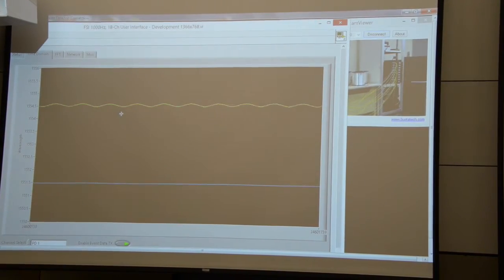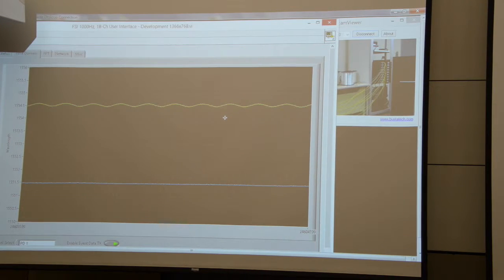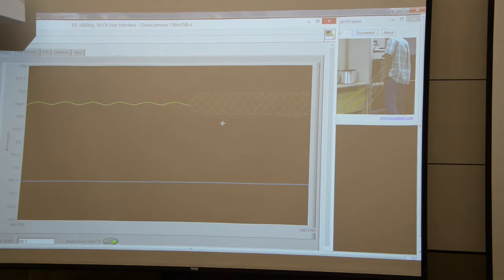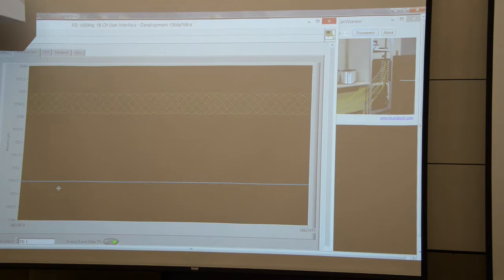You can see the wavelength in the sine function. Now if he changes the frequency of the sine wave, you can see the change in the measurement. Now if we look at the bottom line, let's see what happens if Dr. Yin oscillates the pendulum. You can see the FBG captures the pendulum motion.